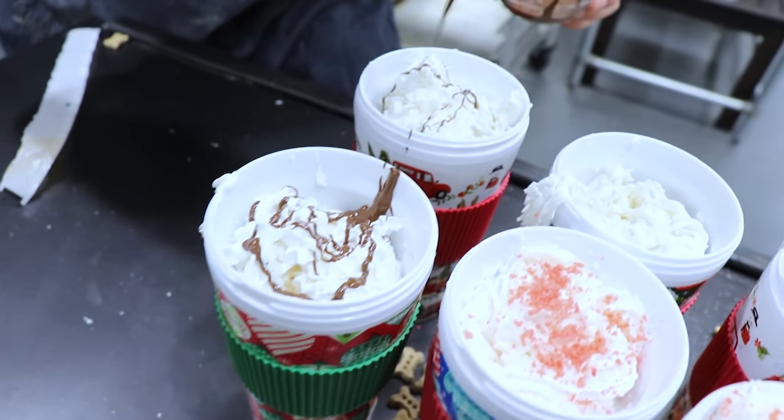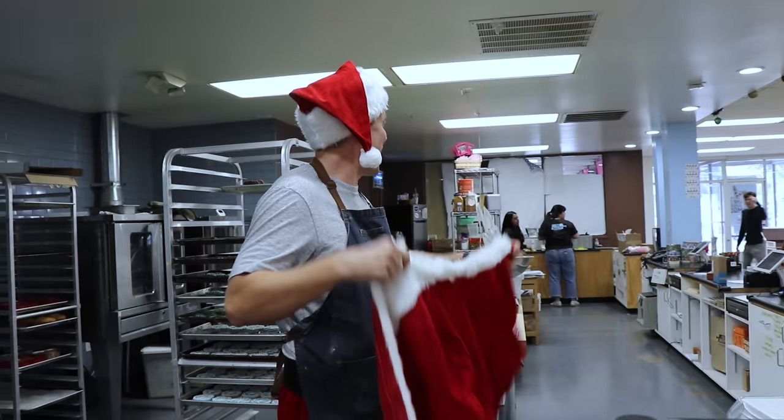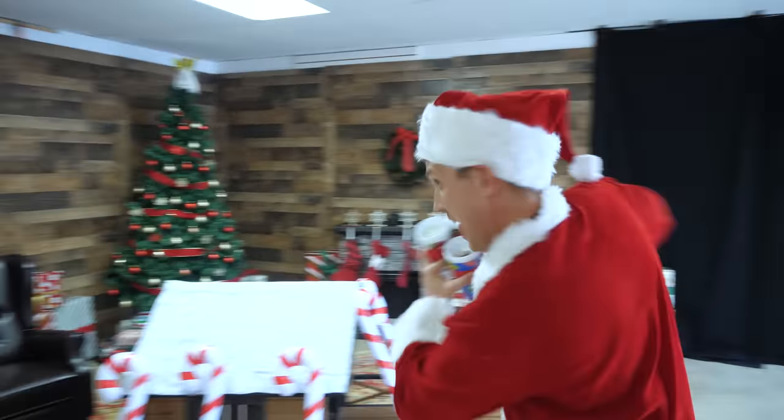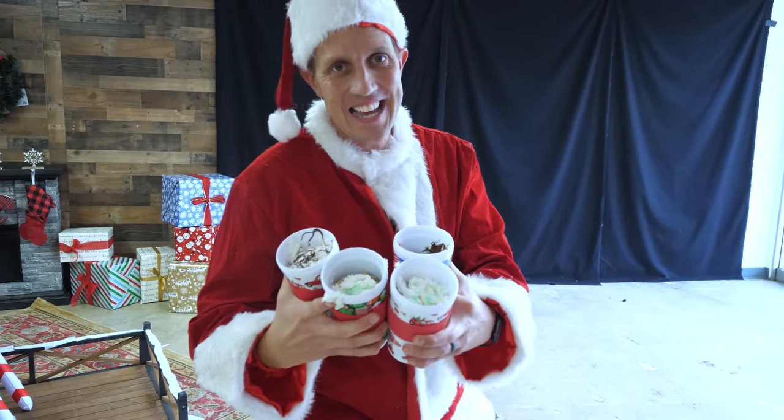Drizzle some carob on there. Get some green ones. Let's do the mix. This one will go to Fiona. I hear the train, it's coming! It's really bad. Oh! Puppermint puppuccinos! Just in time for the train pulling into the station.